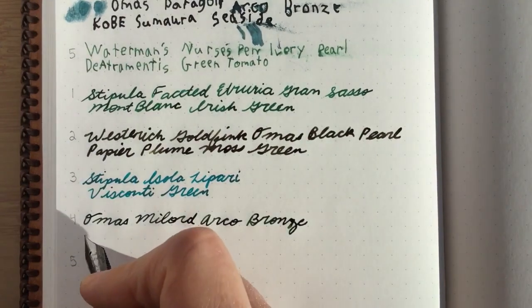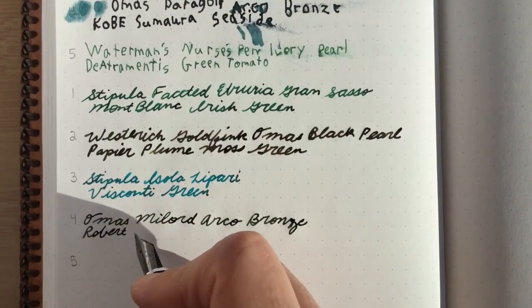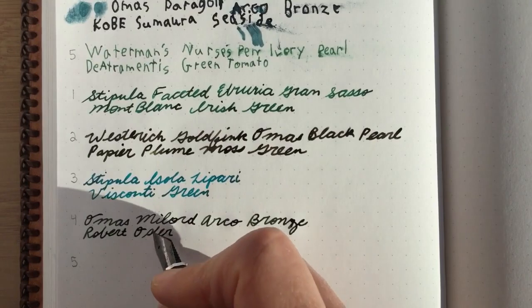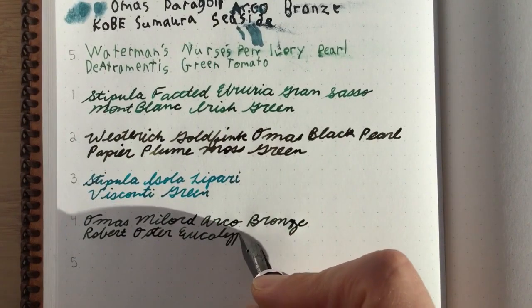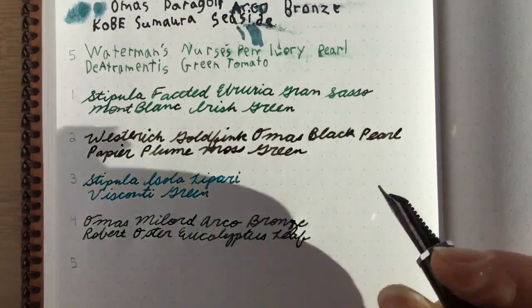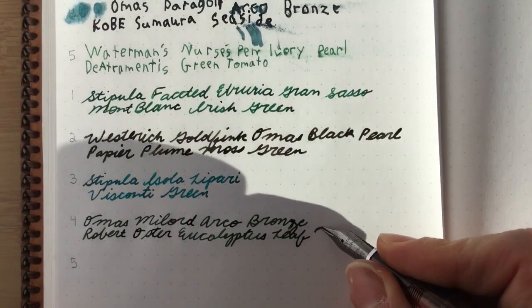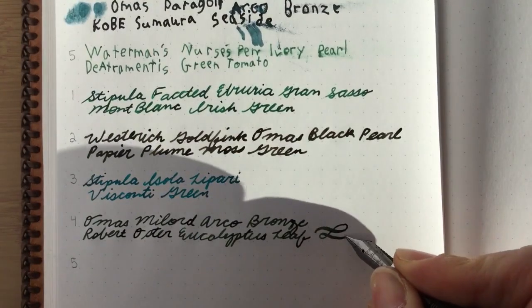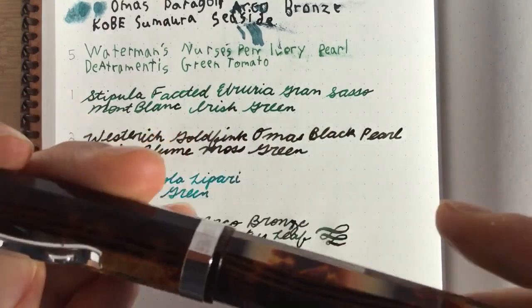And the ink that I have in here is Robert Oster Eucalyptus Leaf, which is a beautiful color ink. I know a lot of people love that ink, and I'll show you how this nib flexes. It's a really, really great nib. I'm sad that Omas is no longer in business.